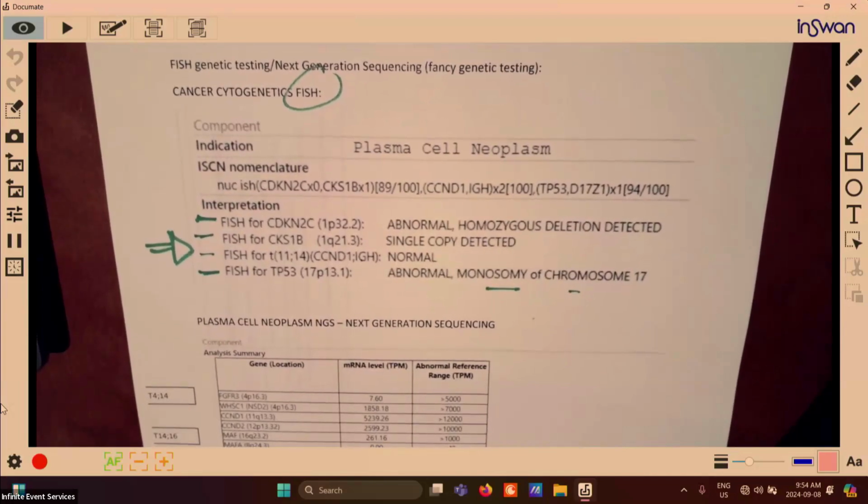This takes a long time, first for the cell to respond to the probe and then for a person to actually sit and read it. This is typically something that can take about a week for all of the specialized tests to kind of marinate. It's not something that happens in 5 seconds.